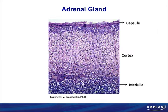So here's our adrenal gland cross-section. It's a very tiny gland, about 7 grams. It's added to the renals. Ad-renal, "on top of the kidney," added to the renals. The capsule is on the outside edge.